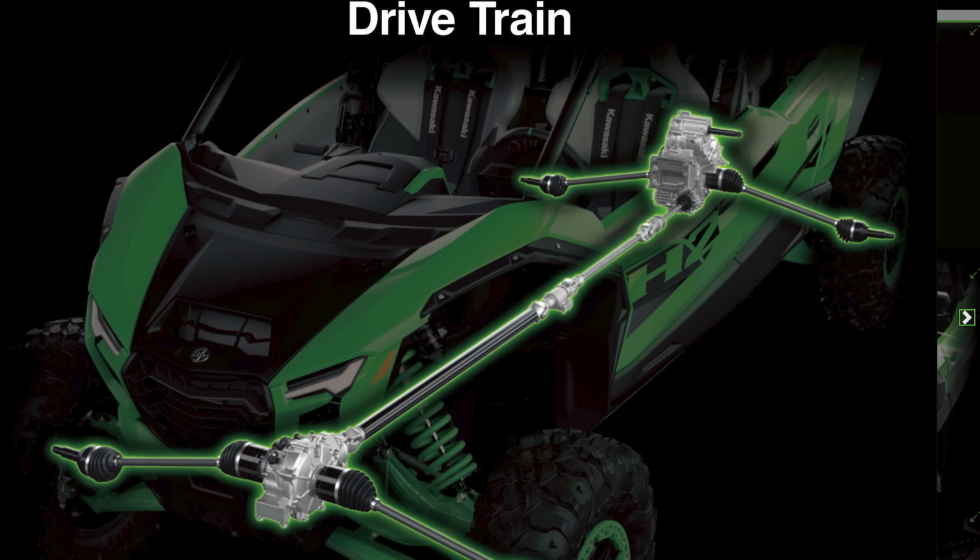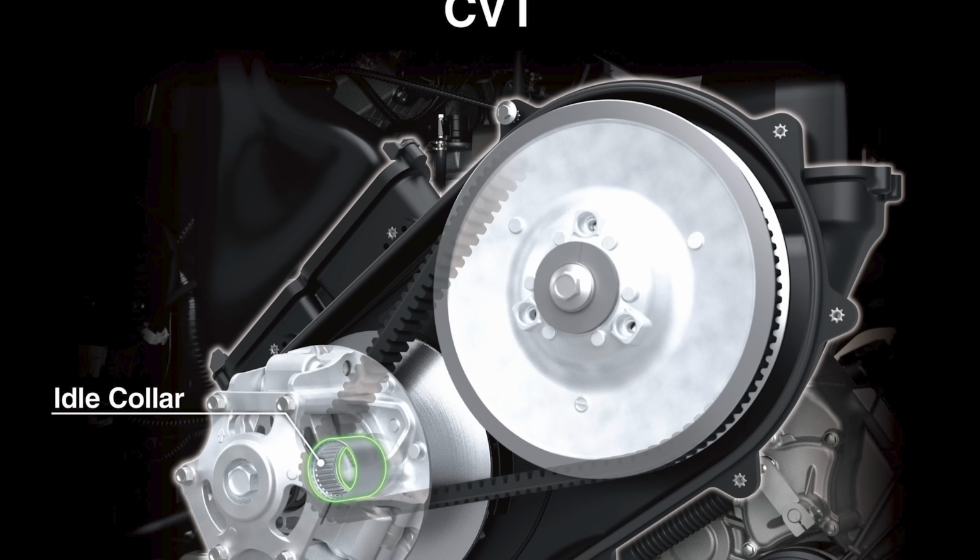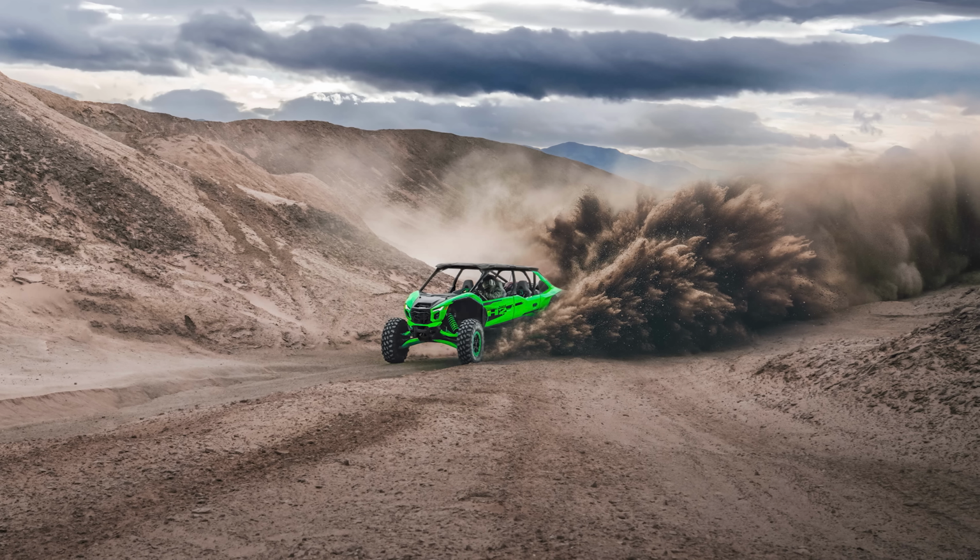Okay, so what have you all been waiting for? The 5 things we hate about it. I'm gonna start with the transmission. That's right, this thing uses a CVT. Now, that's not horrible. The Pro R uses a CVT, and it's fine, it works. But this thing makes peak power at 9,000 RPMs, which means you have to be flat out almost all the time to get maximum power out of it.